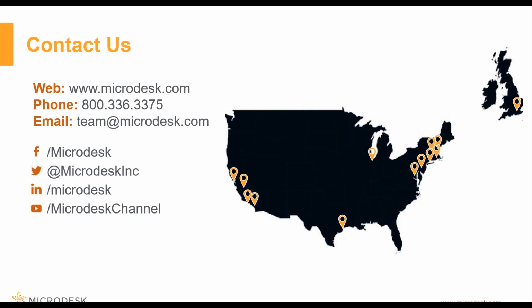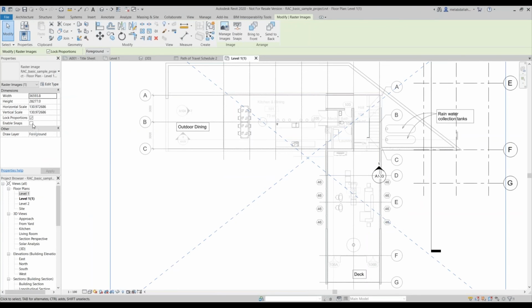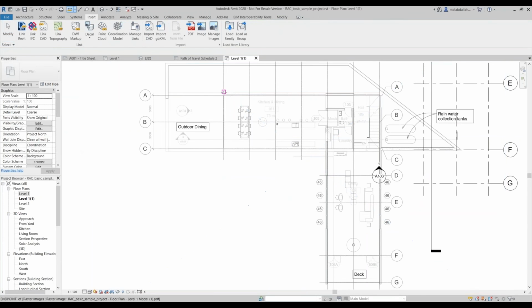So John is asking if we can dimension from PDF. Yes, since we have the PDF here and we enabled snapping, we can click on this and take a dimension, and it's going to show me the exact dimension.